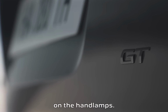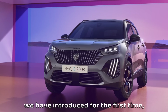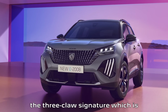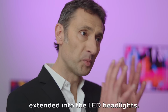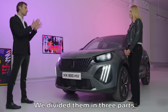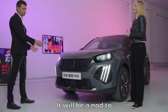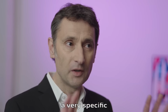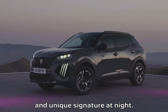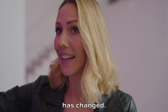For the GT version, we will have a specification in the headlamps, the headlamp by night, when we will introduce for the first time at Peugeot the three claws in the low beam function. So we split the low beam function in three to recreate those three claws that will be an answer to the claws that we have in the bumper, that will give to the GT version a very specific and unique signature by night.